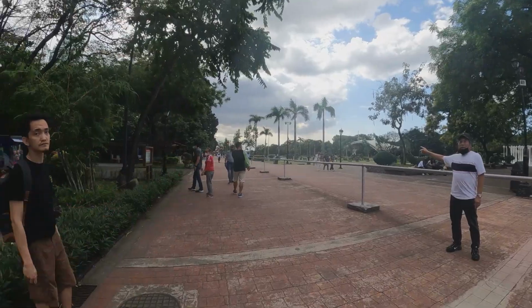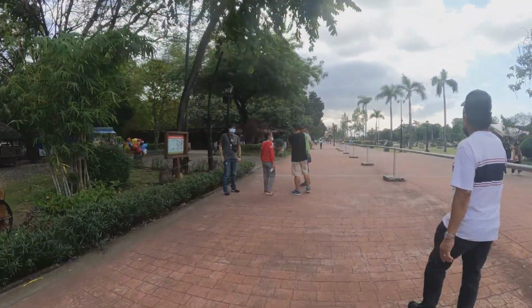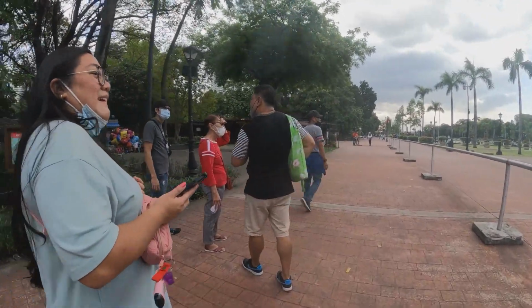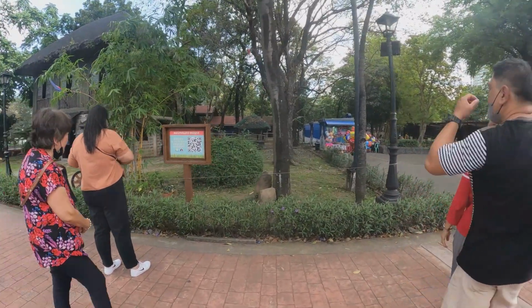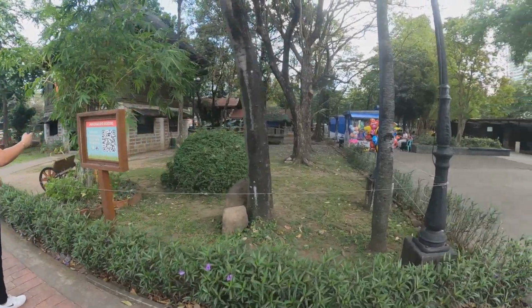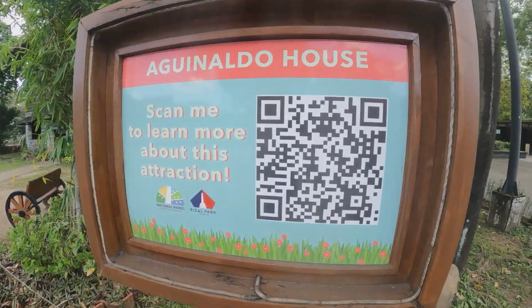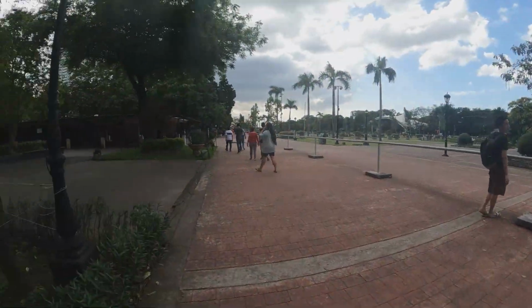May mas malaki po dun? Oh, yun. Nakaupo po siya. Doon yung mataas na yun? Oh, sorry. Nakatayo siya doon. Oh, here. Scan me to learn more. Oh, Aguinaldo pala. You open the website and it gives you the history of it. Oh, I like that. See? Alright, let's go.